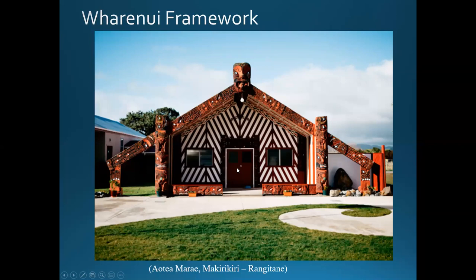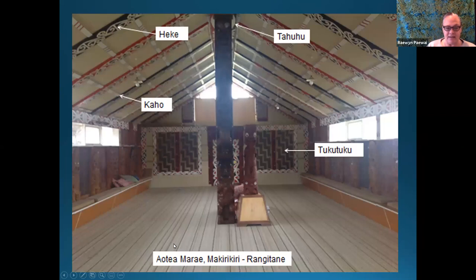As we enter into the marae, the left side represents te ao hou, where contemporary meanings are housed, and the right side is te ao tawhito, where traditional meanings are housed. So if we look, we can just see the ridgepole at the top, but that represents the tahuhu. It forms the spine or backbone where all life stems from.